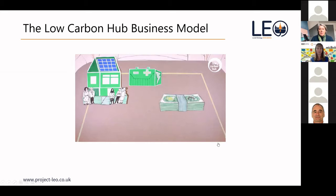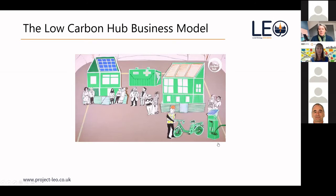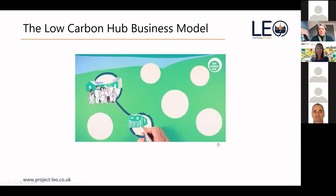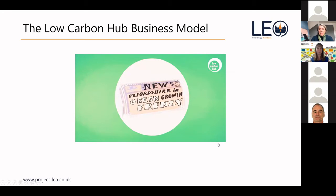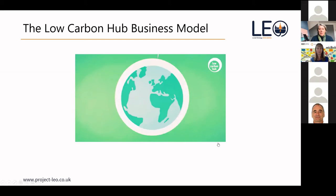The installations also produce an ongoing income, which is reinvested in further projects, helping local organizations become more energy efficient, funding green innovation, and backing further community energy projects. We make every pound of investment work hard to bring our vision of a smart and fair energy system to life. We're already at the heart of a growing partnership of people and organizations across Oxfordshire, working together for a low-carbon future. And this success means we can do even more, unlocking future investment. It's a virtuous circle, and it could be a game changer, because we're only getting started.